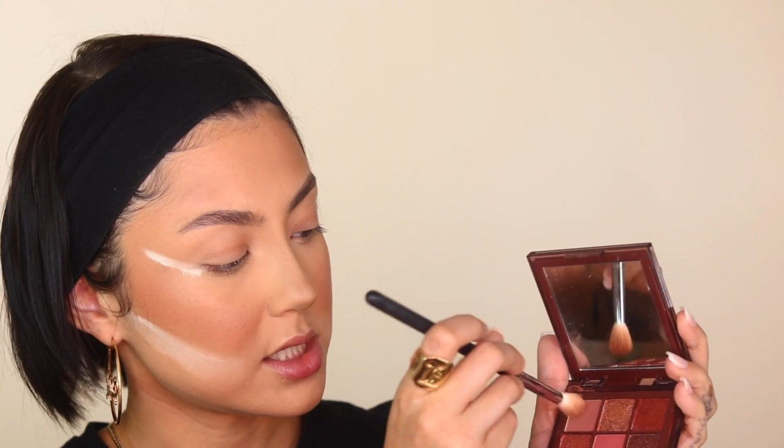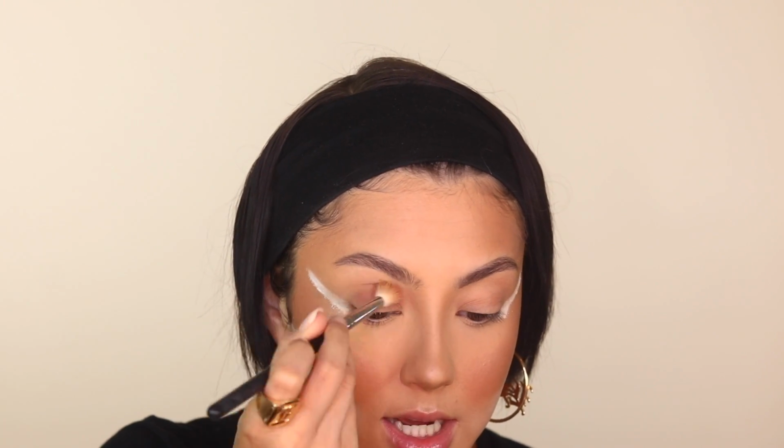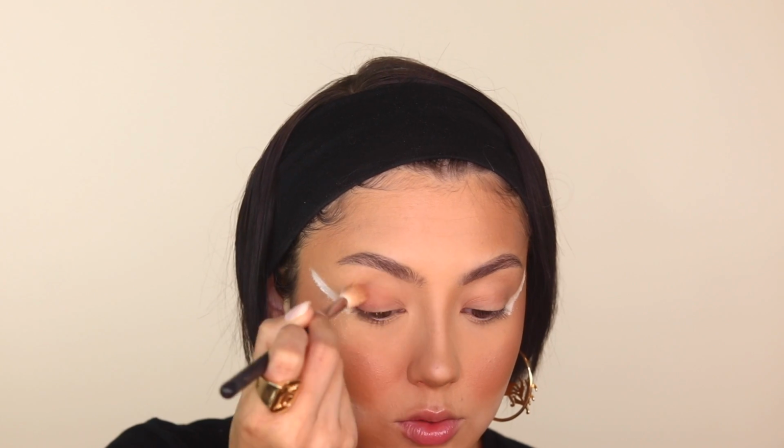I'm gonna use the Huda Beauty Rich Nude palette. These palettes are really gorgeous. If you just look at the color selection, stunning. So I'm gonna take this top shade here. They reach slightly on the pinky side or rosy side, so I'm actually really into that. I think it goes along with the whole brick brown shade idea.